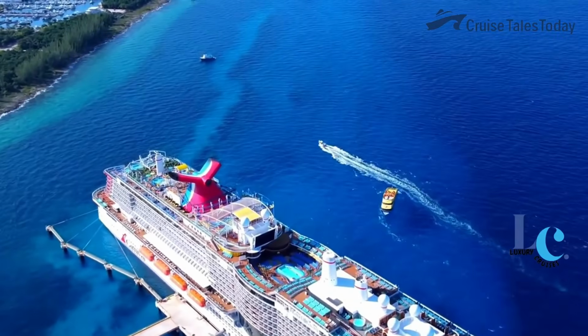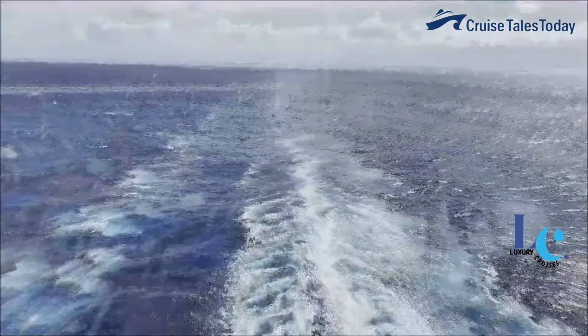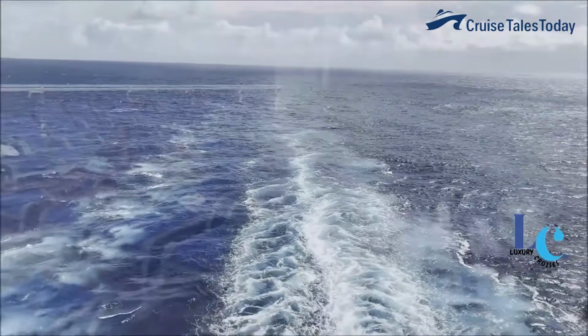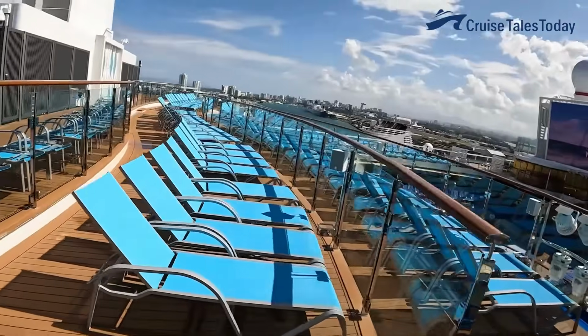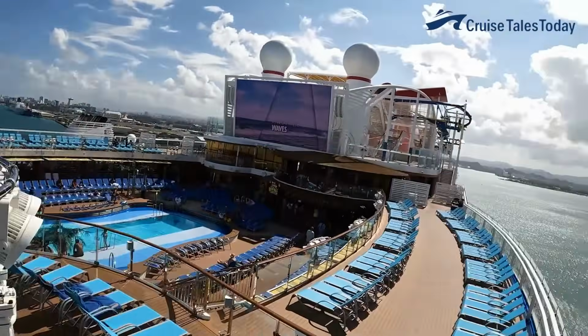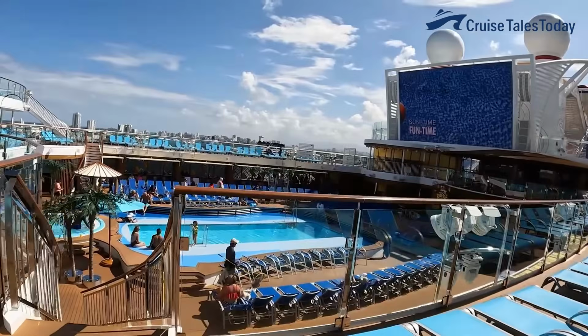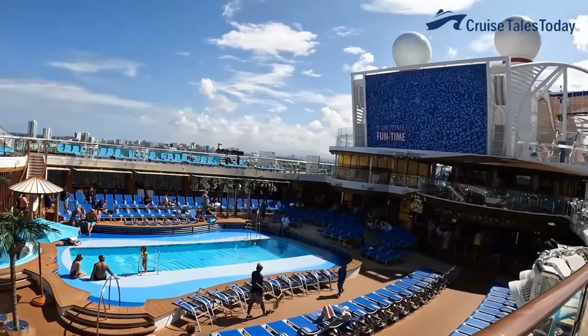Pool areas on cruise ships often feel like afterthoughts, but the Mardi Gras takes its aquatic facilities seriously. The ship features multiple pool zones designed for different activities and age groups, which helps distribute crowds and creates distinct atmospheres. The main pool area centers around a large pool, with plenty of deck space for lounging.